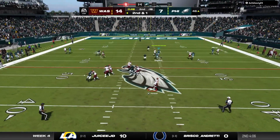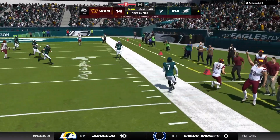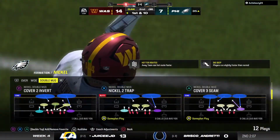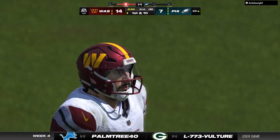Second down, Howell now. They'll roll him out right, and he will go out right near the 35-yard line. Nothing open downfield. He keeps it himself for 11 and a first down.